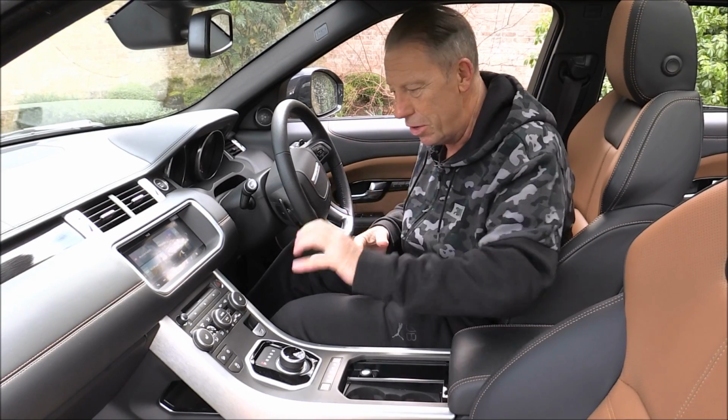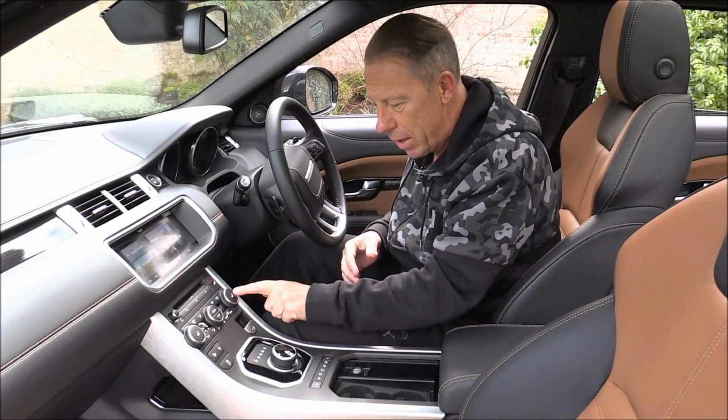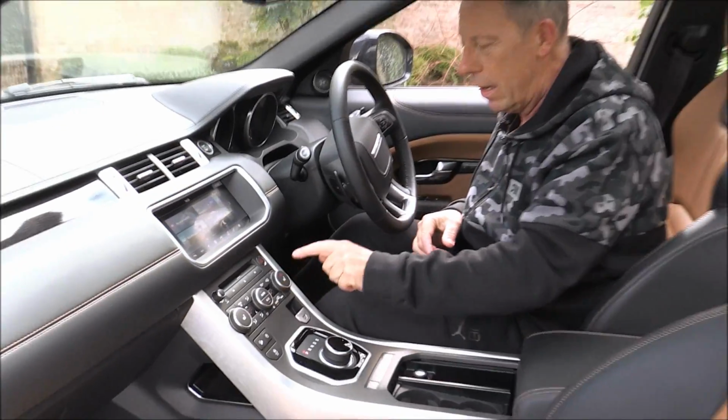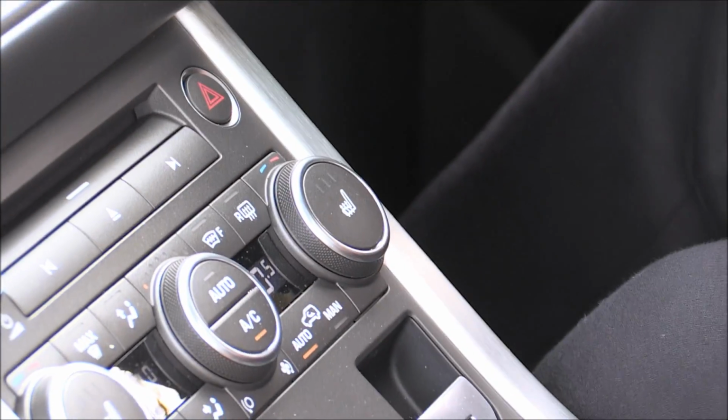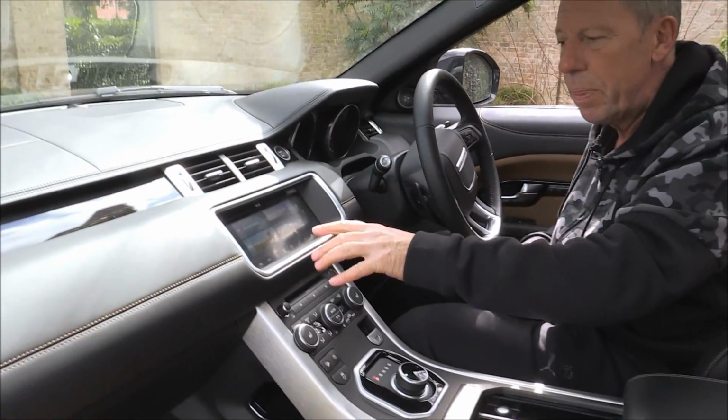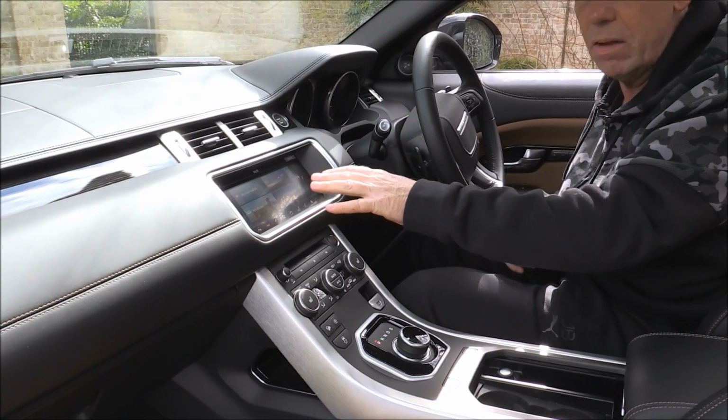It was because if you've got your gloves on, you can still turn your heating up, and as you'll see here, you can put your heated seat on. The best thing about modern Range Rovers is the actual panel here, which gives you the readout on everything, and you can adjust everything from this panel.